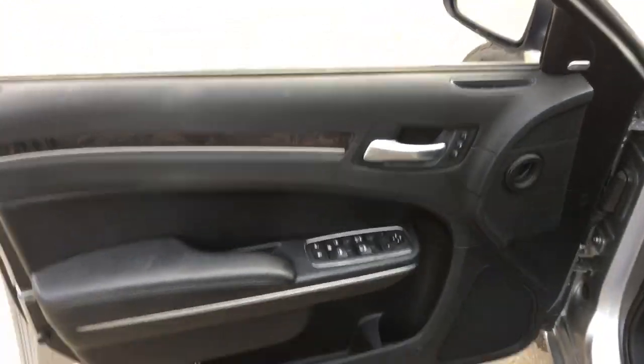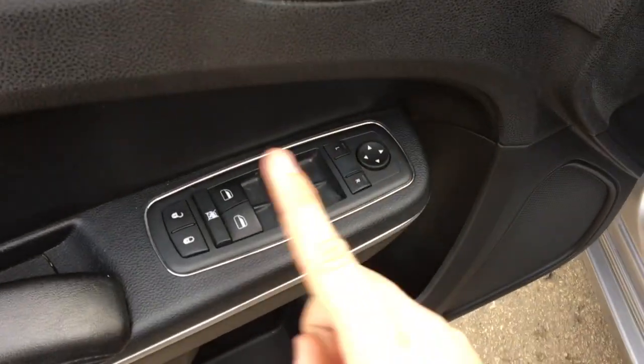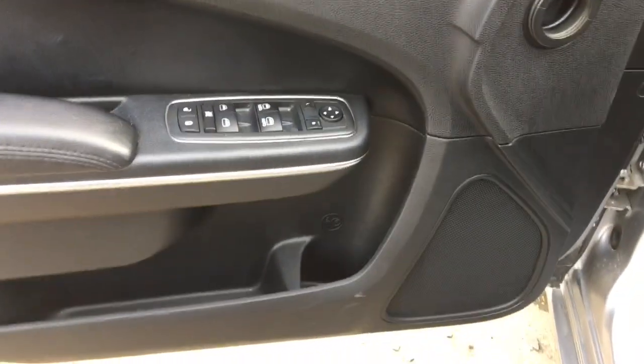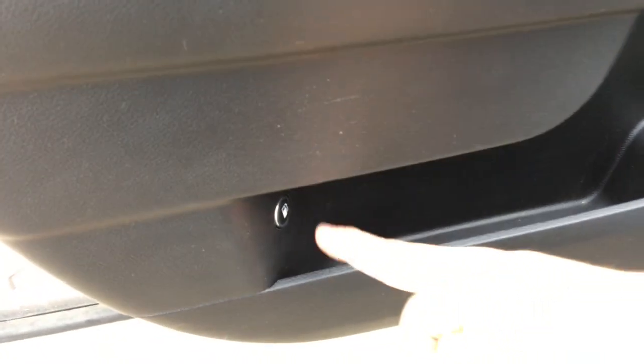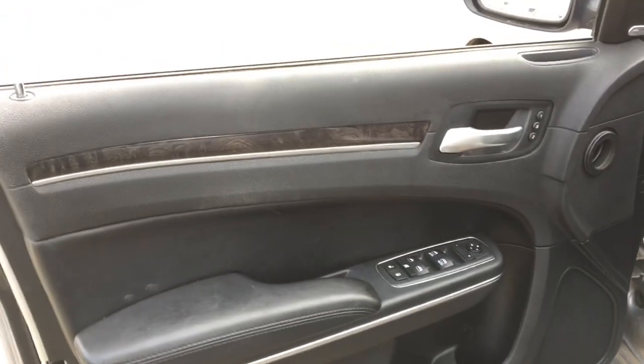Here's the driver's side door panel. Nice leather padding. This has power mirrors, power windows, power locks with window lock. Driver and passenger side windows up front are automatic. Storage down below with a cup holder. Open up the cap just by pressing that button right there, so you put gasoline inside this car.